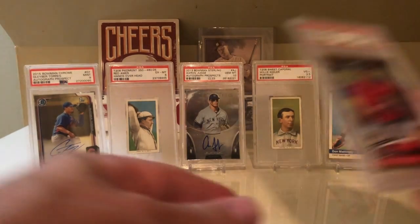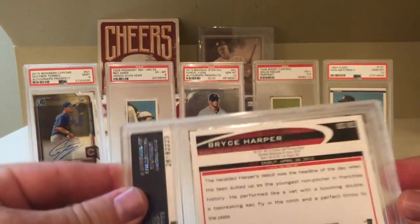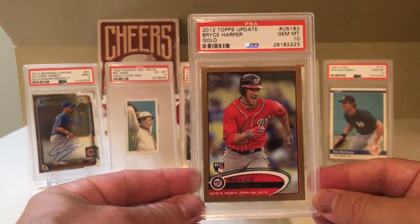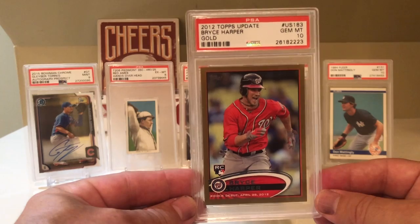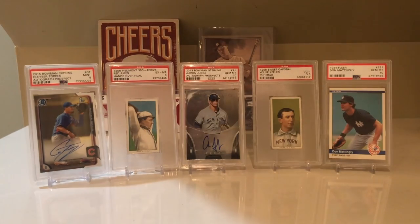At number 36, this was a card that I landed in a pack of 2012 Topps Update. It is the gold version. Always thought it was cool. 11/11 of 2012. So another card that maybe I would have been better off selling last year when everybody was talking about Bryce Harper, about where he's going to go and all that stuff. But still a really, really awesome card to have in the collection.